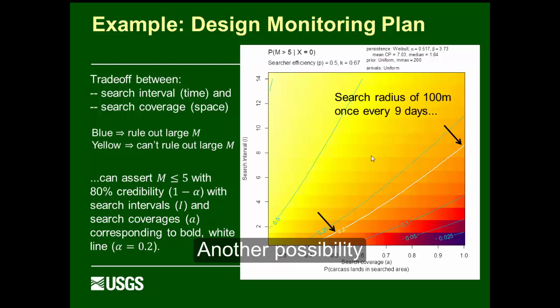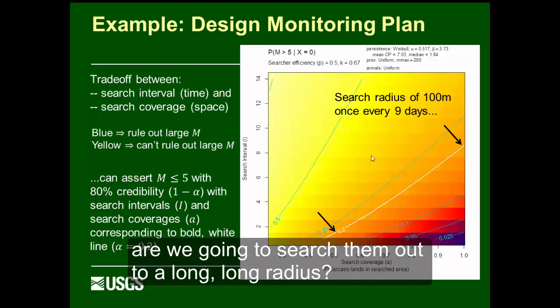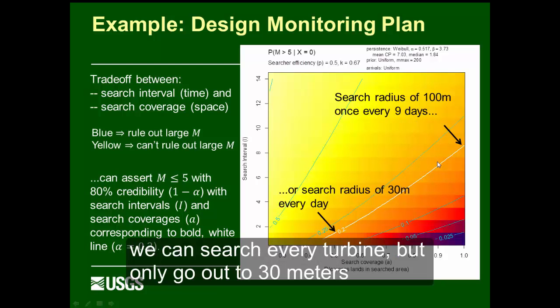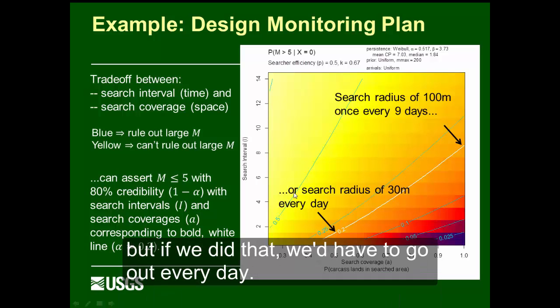Another possibility is that we search all of the turbines and we have a choice. Are we going to search them out to a long radius, far enough so that we have 100% coverage, and in that case, we'd have to search once every 9 days, or we can search every turbine but only go out to 30 meters, which might cover half the carcasses, so our coverage would be 50%. But if we did that, we'd have to go out every day.